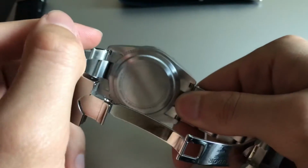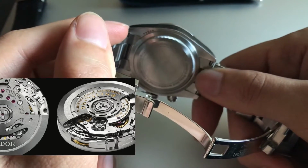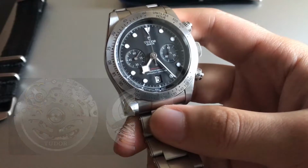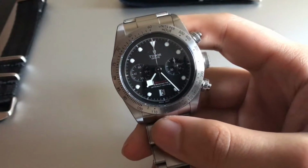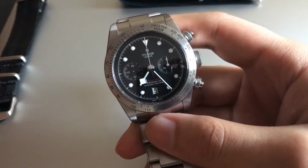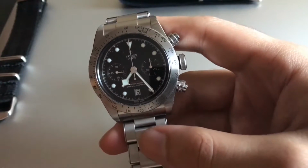Now inside this 200 meter water resistant case, we have the Breitling B01 movement, or in this case doing service as the Tudor MT5813. But call it what you like, this is the Breitling B01, albeit with a few changes. So this is actually pretty fitting for Tudor because they are continuing to outsource. However, they've definitely upped their game.